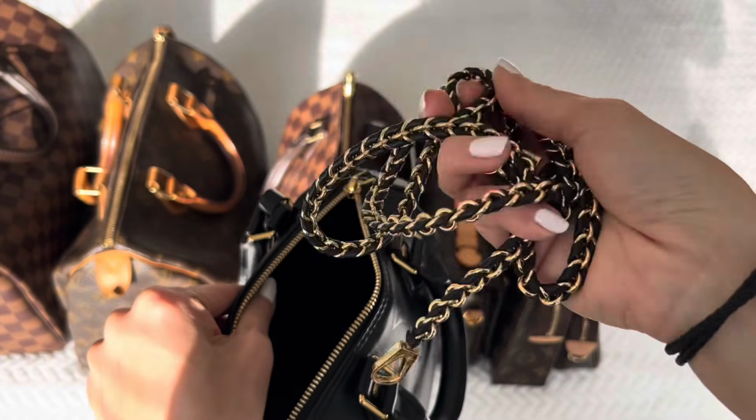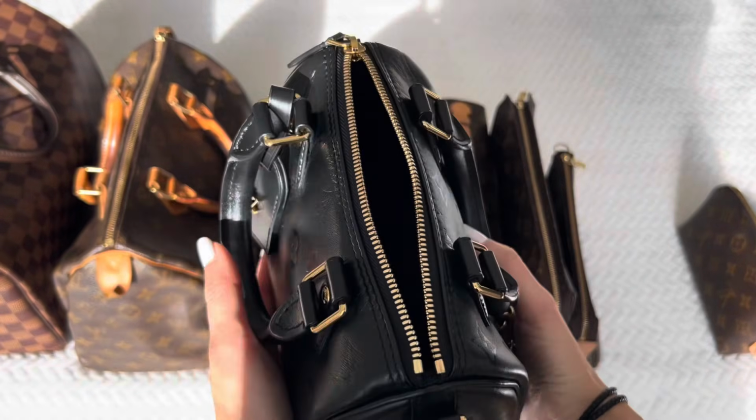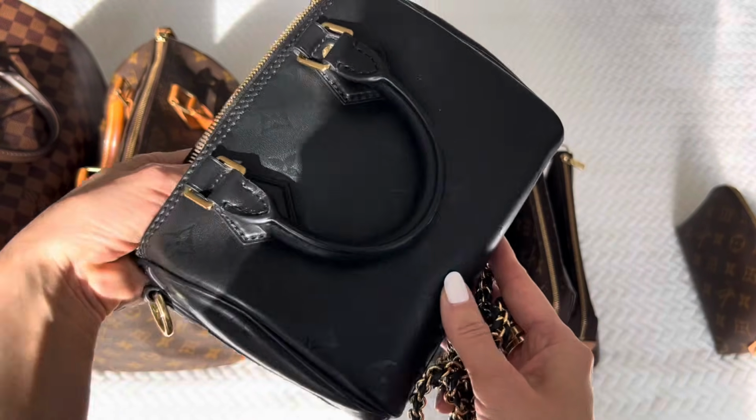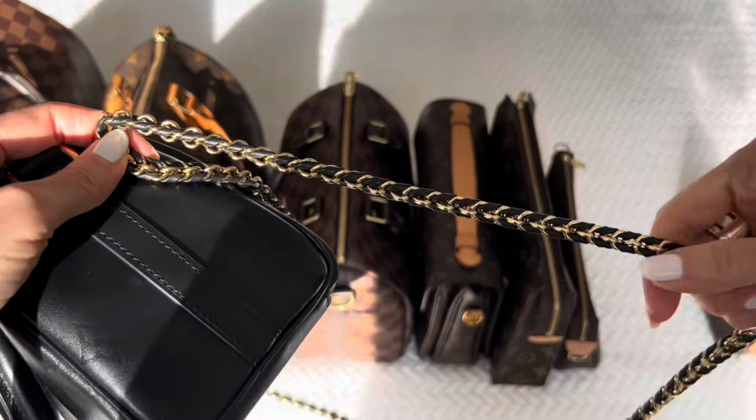This is the beautiful braided strap that it comes with. So this is not an all-weather bag, so I will avoid reaching for this if it's wet outside, like if it's raining or snowing, but otherwise I do enjoy wearing it. I really love this braided chain, and I'll put this on for you because I want to show you.